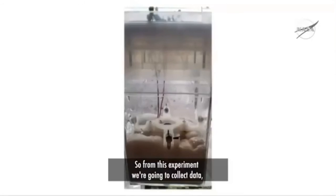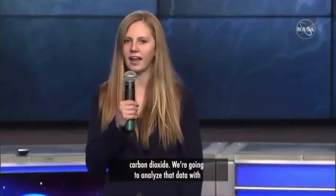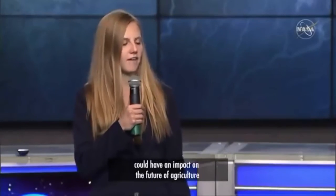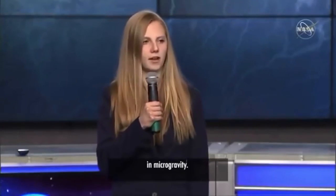So from this experiment, we're going to collect data, obviously, and this will be in the form of photographic data and readings on temperature, humidity, and carbon dioxide. We're going to analyze that data with an eye for the future, because this possibly could have an impact on the future of agriculture in microgravity.